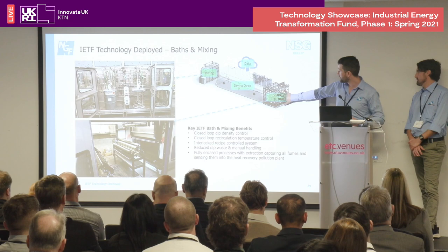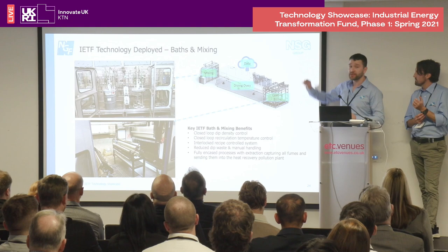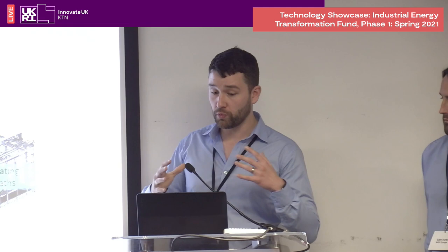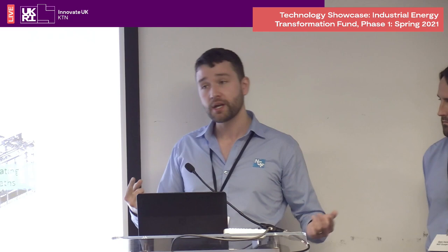We've actually hooked these up to the pollution plants as well. So this duct in here. This means that every smell, every whiff of solvent, we're now recovering, going back to the pollution plant. It's getting ignited, we're recovering that energy. And so we've gone from something like 10 emission points to a single emission point, now all going through a much hotter process as well. So we're actually destroying even more volatiles.